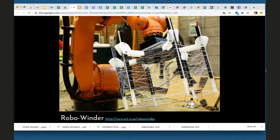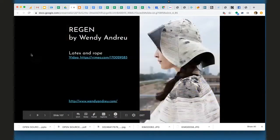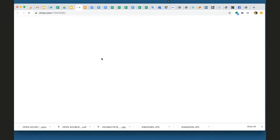For instance, here is a robot winder, so they are winding yarn around shapes and then applying hardening material, mostly to give a shape. Similarly, she is also doing the molds.